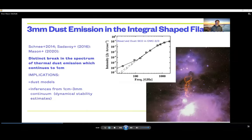And subsequent investigations have shown that this has the character of a fairly distinct break in the spectrum of the thermal dust emission, which continues even as far out as 1 centimeter. That's something that was recently established also with GBT continuum measurements. This has implications for dust models and potentially for inferences made from continuum measurements in the 1 centimeter and 3 millimeter range, the long millimeter, short centimeter range, particularly to the extent that this anomaly continues down to small scales where a lot of measurements are done.